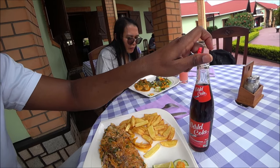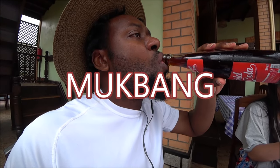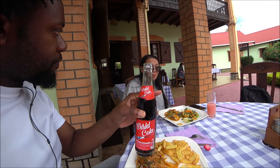Let's do it. I'll drink it straight from the bottle. Why not? It tastes exactly the same as Coca-Cola. Exactly, yes. World Cola. There may not be as much fizz, but I think the reason is because it was already partially open. If I would have opened it immediately, then it probably would have had more fizz. But other than that, it tastes the same as Coca-Cola, straight up.